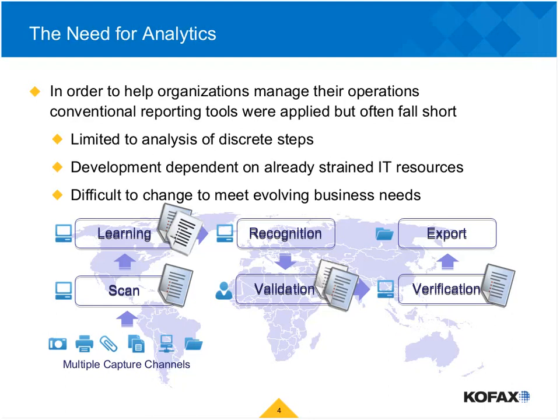One of the reasons that they fall short is this idea that the analysis that they do with conventional BI tools tends to be limited to just a perspective on discrete steps. So I might be able to do reports that talk to me about what's happening within the scanning steps of my process, or something else that gives me some statistics about what's happening in the validation step of my activity. But there's nothing that really ties it together to say how one flows into the next to truly understand how my operation is running.